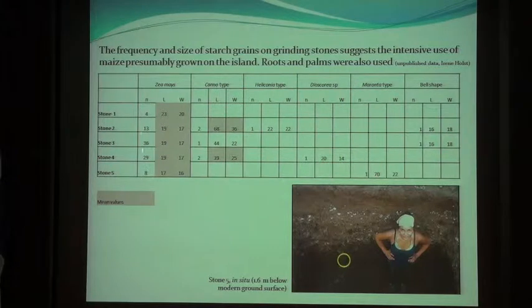You see here the numbers of starch grains. This work was done, of course, by Irene Holst. The numbers of maize grains and the length and width. These are measurements which, to a simple archaeologist like me, don't really mean much, but they mean one heck of a lot to people who study the origins and development of agriculture.